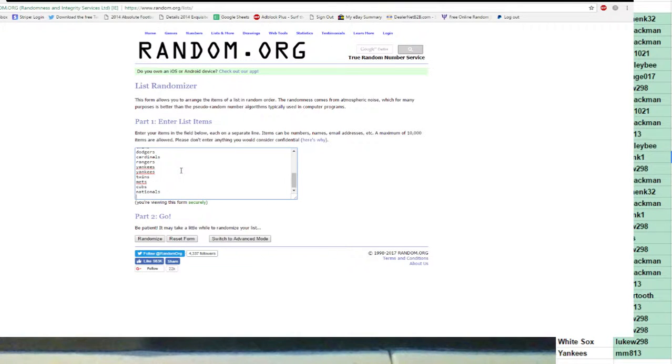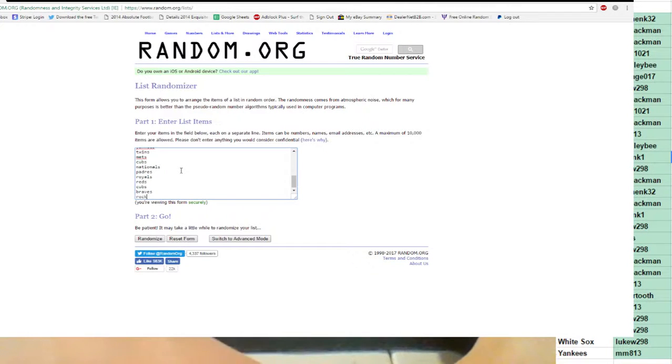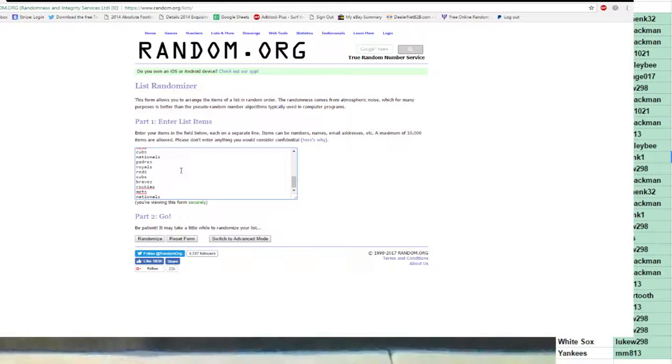Let's see, that is... Okay, one more. Padres, Royals, Reds, Cubs, Braves, Rockies, Mets, and Nationals. There should be 31 teams there.